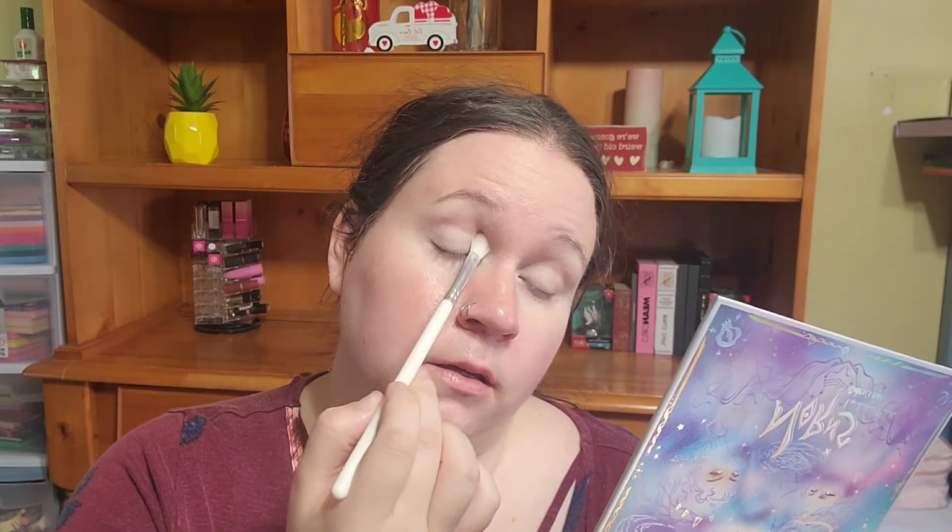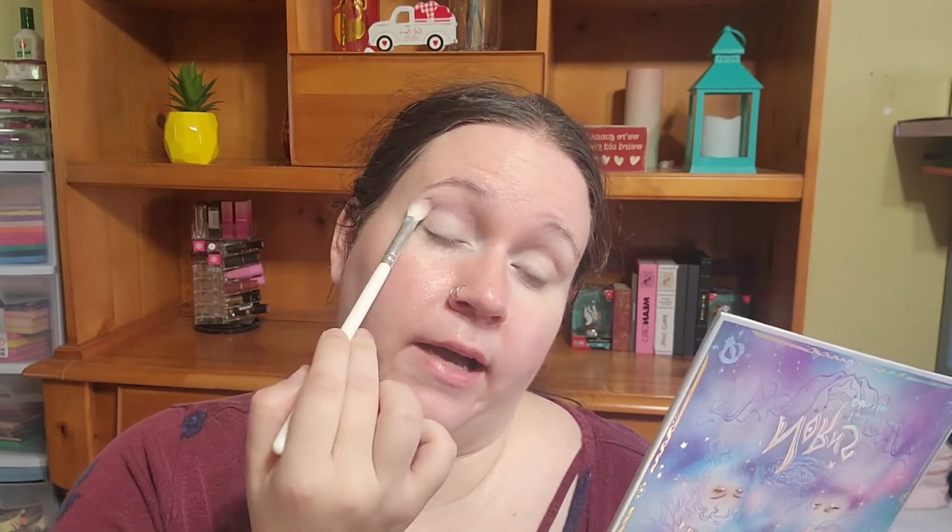Okay. So I'm going to start right here in the crease, although I know it disappears whenever I open my eyes, and then just start to slowly bring it up. I have hooded eyes, so I have to really make sure I'm bringing my eyeshadow up so it'll show when I open up my eyes. As you can tell, I started lightly bringing it up, and you can see that.